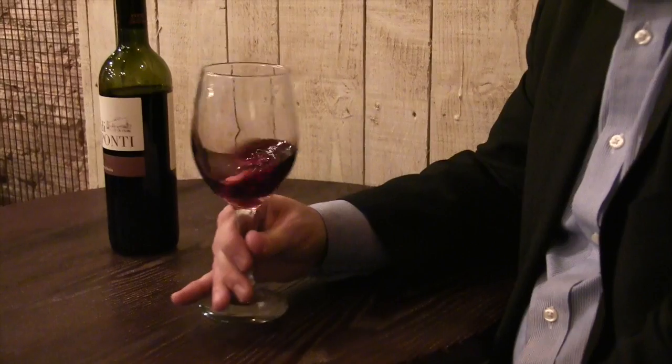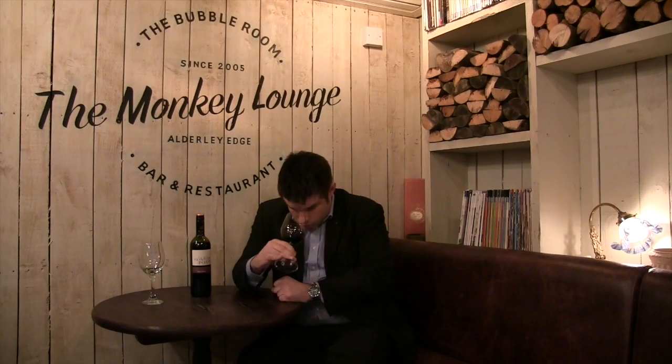So we'll have a little look at the colour. It's a reasonably young red, 2011. Quite a nice dark colour there, some good legs, and the nose is an absolute treat. Wonderful mix of plum, a little bit of cherry. It's really inviting you in to have a first taste, so why don't we do exactly that?